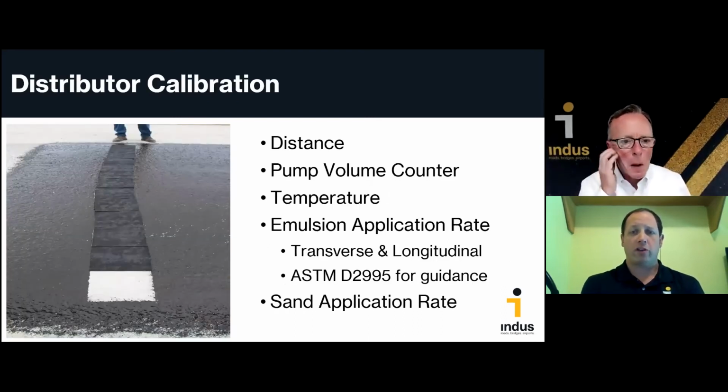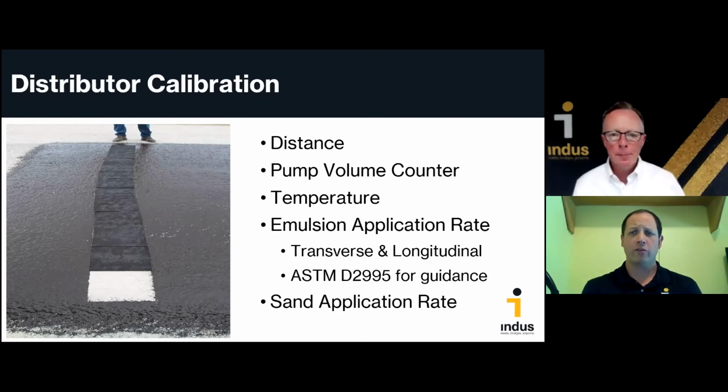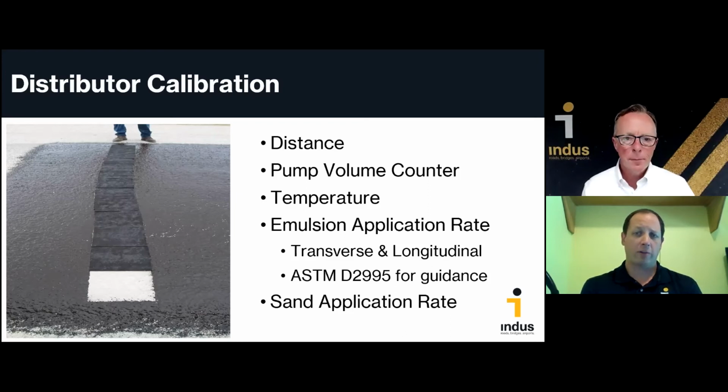Once that distributor is set up, we need to calibrate all of the onboard measuring systems to make sure we're getting the desired output. Once we're confident we can measure everything, we spray a short test strip over some roofing felt or some geotextile pads and we weigh them. We do a similar calibration with the sand spreader using a tarp to catch the sand and transfer it to a weighing pan. And then we do a little bit of mathematic gymnastics to make sure we're getting the correct output per square yard out of the distributor truck.